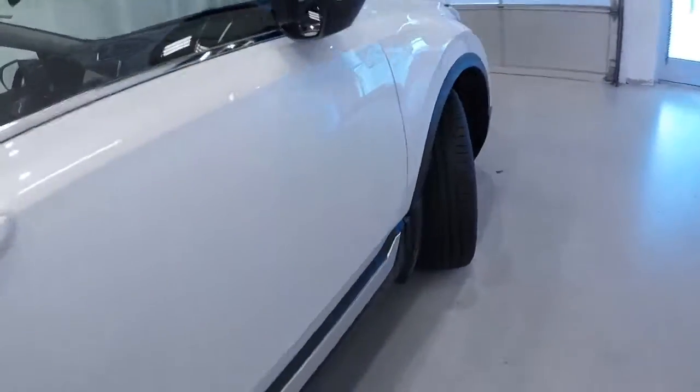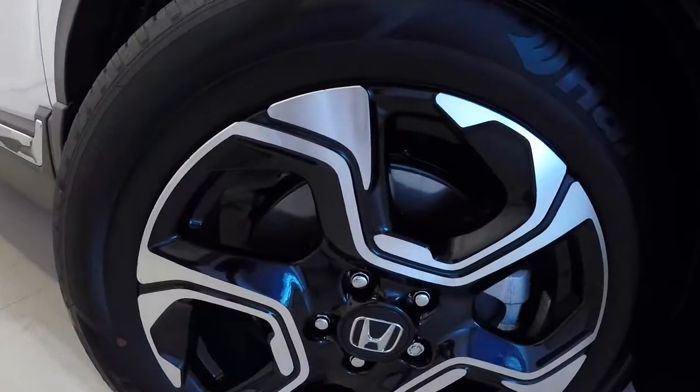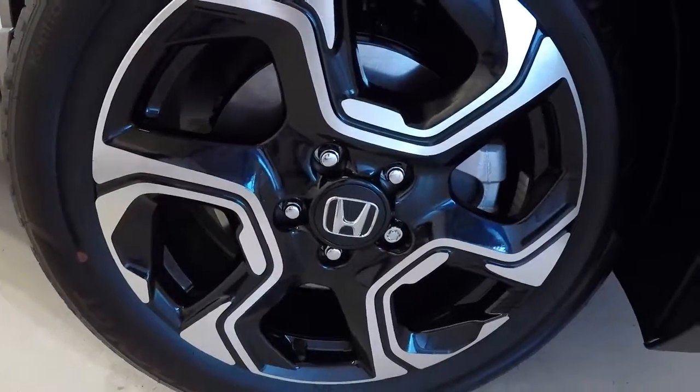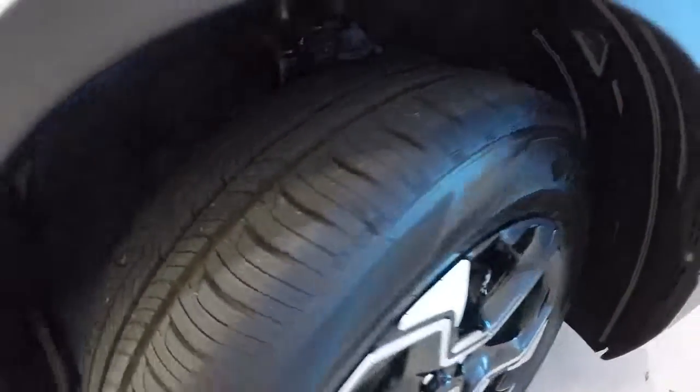Let's take a look at the wheels and tires. We've got, let's see, 18-inch alloys. Okay, the nice black trim through here. 18 inches. Tires are in great shape. All right, plenty of tread left on them. Only 577 miles on them.